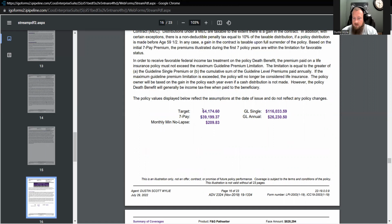The target pay is how much your insurance is going to cost on average. The minimum no lapse is how much you have to pay every month on this $1,000 a month policy. This person needs to pay $209.83 per month for the policy not to lapse. The other almost $1,000, or $800, is paid up additions, which means it's going into this banking account that we're building. So $209 if you're in a recession, you lost your job, and you need to keep this going, but at the same time you can't afford the $1,000 a month.